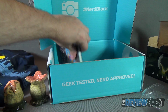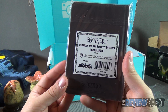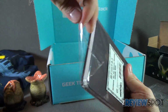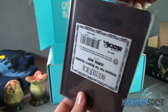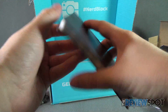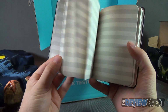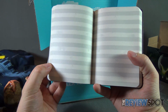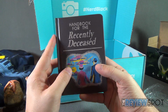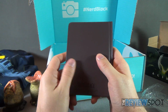Well done again. We have a handbook for the recently deceased from Beetlejuice. A handbook for the recently deceased journal book, also from Nerd Block. Must say, a stellar box so far, capping what is my favorite month of the entire year, October. There's the journal there that you can write in if you so wish. Write your memoirs. I'm hoping you'd be writing your memoirs while currently still alive, because I would not want to be finding that book knowing that you're writing it and you're recently deceased. Nice hardbound book, though.